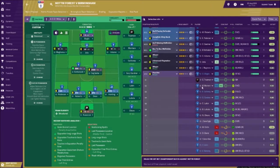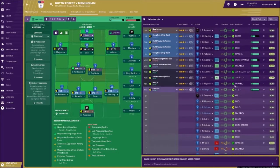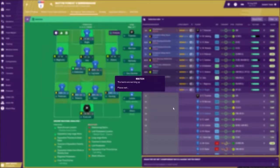The substitutions are Truman, Morrison, Galloway, Gardner, Lakin, Lubala, and Okoro. I have got Mahomey back in, but we're trying to get his match fitness up, so as soon as he jumps into the squad, he should be able to do something quite good. So, either way, let's jump into it and play against Nottingham Forest.